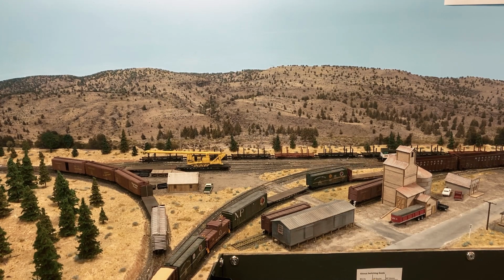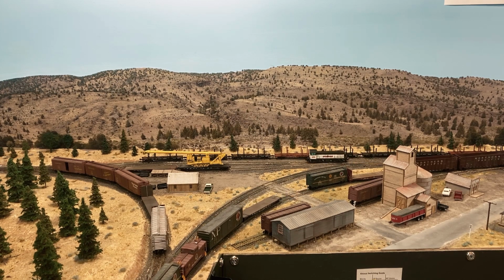With both the interchanges made and all the customers pulled and spotted, our work is done for the day at Westpine. So we'll grab our empties and head back to the woods.